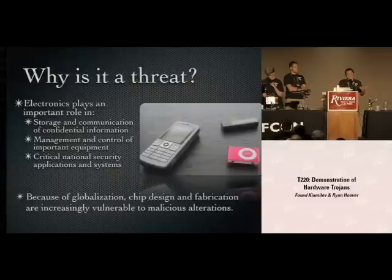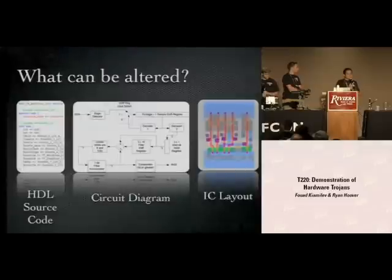It may have the same parts but manufactured somewhere else. So the problem with that is you might not control that process, so that opens a possibility for a malicious party to insert something into your design. So let's talk about what can be changed.